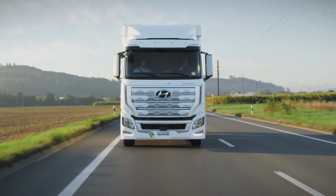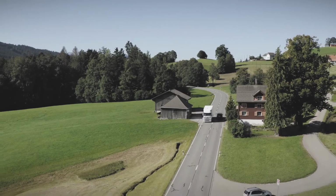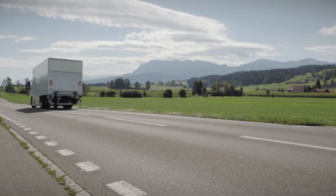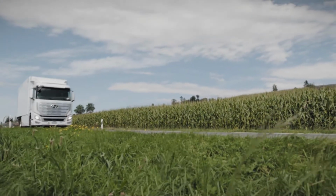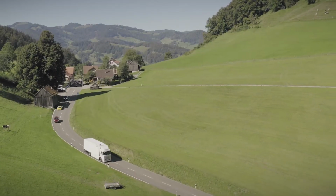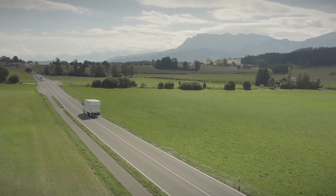The more companies use hydrogen as fuel, the more refueling stations will be needed, which in turn makes fuel cell mobility more attractive for use in consumer cars. So, our story goes on. Together we can make the next important step on the road to a hydrogen-powered society.